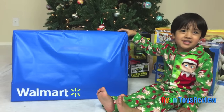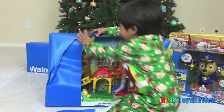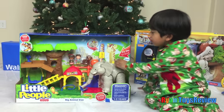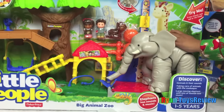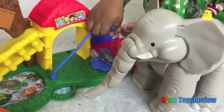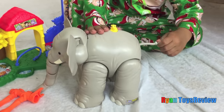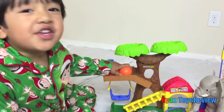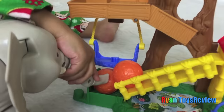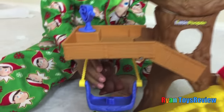What's inside this present? I'm so excited to open it. Elephant. Fisher-Price Little People Big Animals Zoo, $34.93. Let's give the elephant some food. The monkey's on the tree. Let's have a swing.